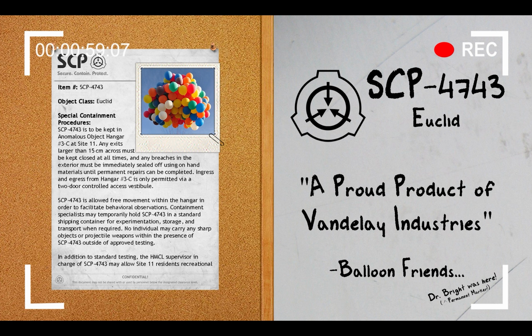SCP-4743 is allowed free movement within the hangar in order to facilitate behavioral observations. Containment specialists may temporarily hold the SCPs in standard shipping containers for experimentation, storage, and transport when required. No individual may carry any sharp objects or projectile weapons within the presence of SCP-4743 outside of approved testing.